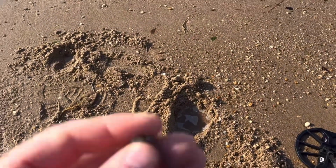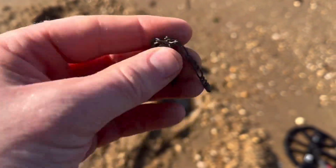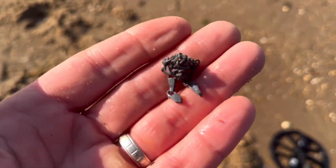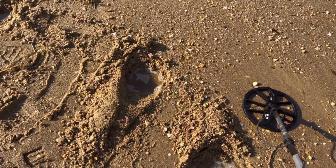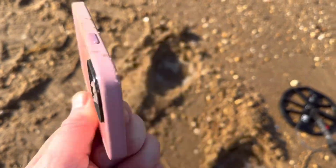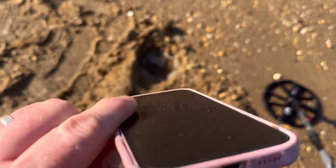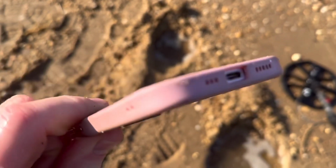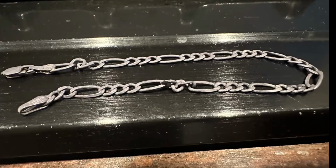Just picked up 2 good targets in a row. This looks like it might be a silver bracelet once I untangle it. And then before that, picked up a cell phone. Doesn't look like it's been out in the water too long, so maybe it'll start up. Check it out.